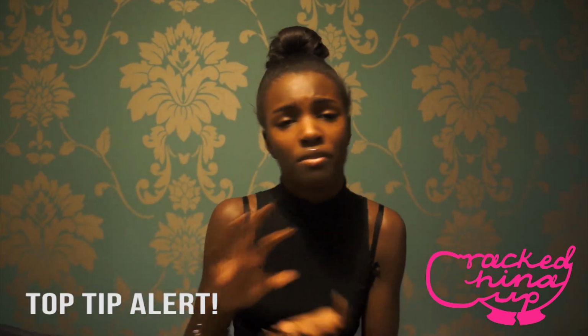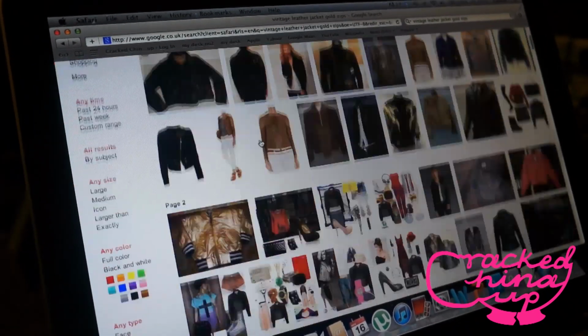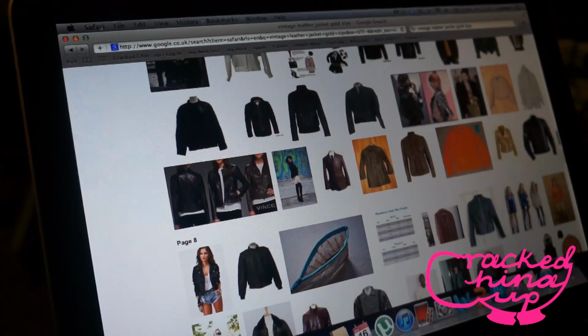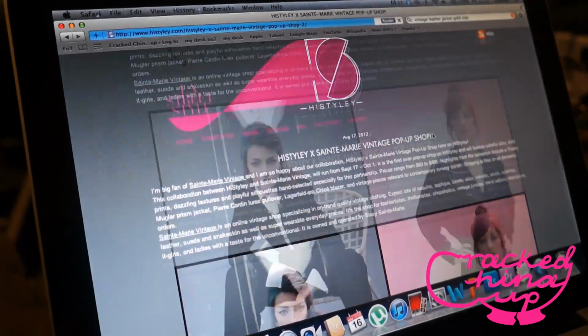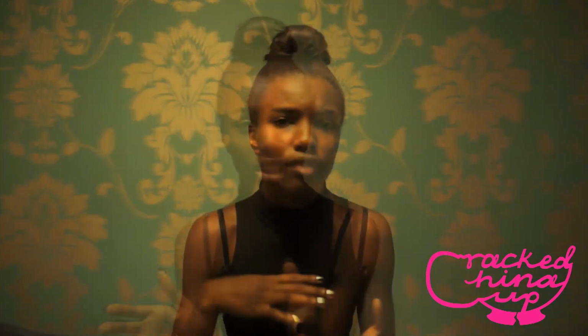Tip number 3 or something like that. Now we're going to get into one of my own personal little shopping tips. If I imagine something in my head, let's just say, I want a vintage leather jacket with gold zips, I will go on Google and Google image vintage leather jacket with gold zips, and I'll see pages and pages of pictures come up. And if I see a jacket that resembles what I'm thinking about in my mind, then I'll click on that picture, and that picture might lead to a blog, and that blog might lead to where that jacket came from. There's no shame in saying, I'm inspired by a celebrity. I like the trousers that she's wearing. I want those so I can wear it this way or that way.